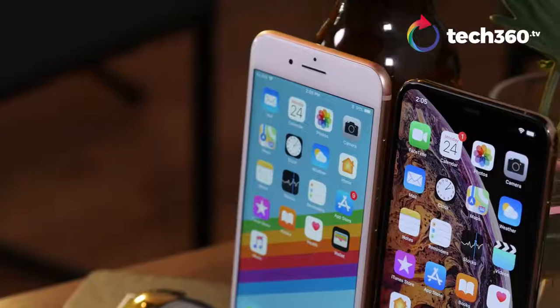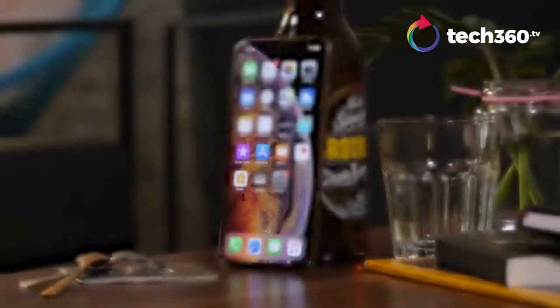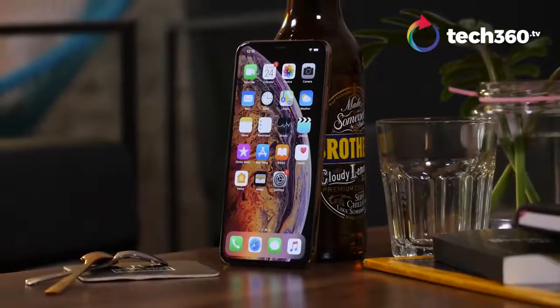Do I recommend it? Okay, I get this question a lot from people. Should I upgrade my phone? If you have an iPhone 10 to the XS, that's not really worth the upgrade right now. Okay? 6, 7, 8 to the XS Max, yes, I recommend the upgrade. You will not be disappointed.